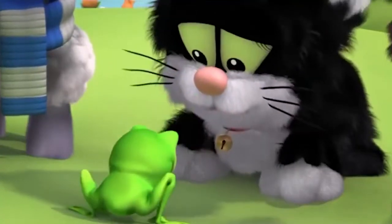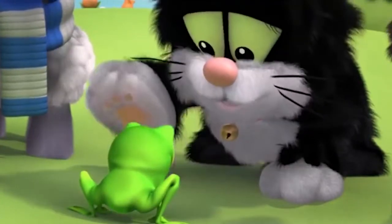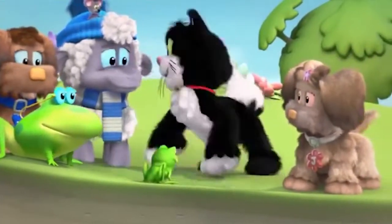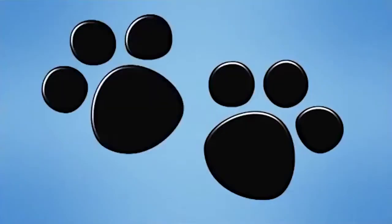Hello, Freddy. Now I know what the funny little animal in Horace's pond was. It was Freddy the Frog. We found the answer to the question. Yippity-yay, yippity-yay, yippity-yay! Hooray!